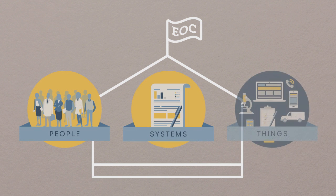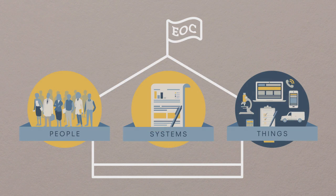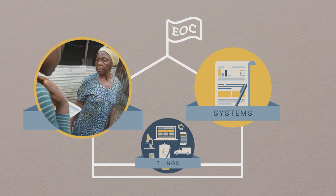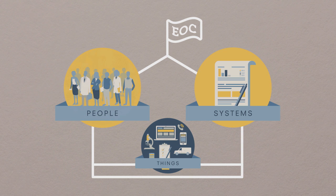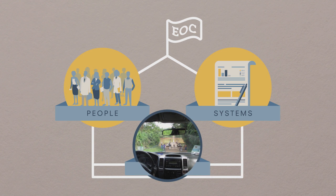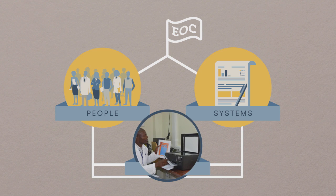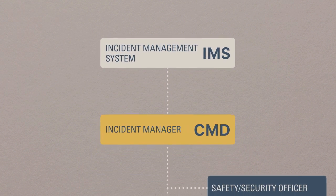Simply put, an EOC and any function within it is people, systems, and things. And of the three, the people and systems are the most important elements. For example, you have some people doing contact tracing, others to analyze the data that's collected. You have systems that detail how and when contact tracing is conducted and how the information is shared during staff meetings. And you have things such as trucks or cars that contact tracing staff use to get around, the personal protective gear they may wear when talking to people within a home, and the printers used to transmit the data back to the EOC. Incident management systems implemented as part of an emergency operations center follow an established structure.